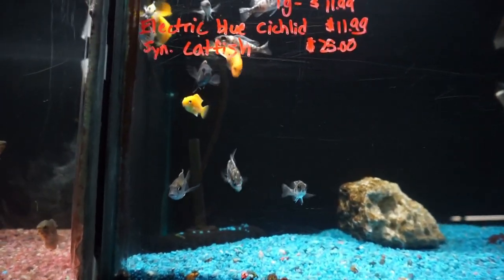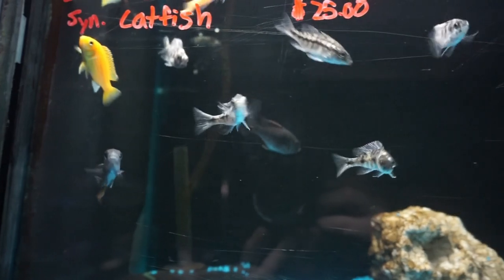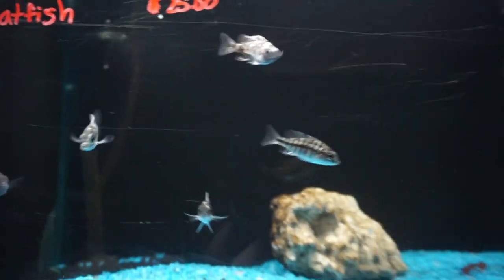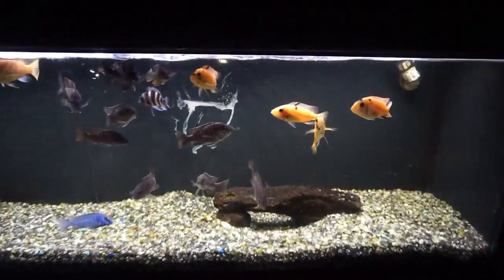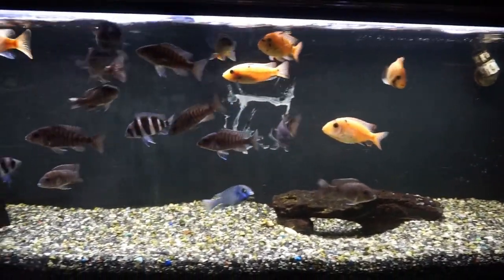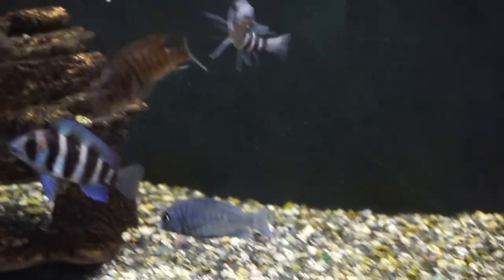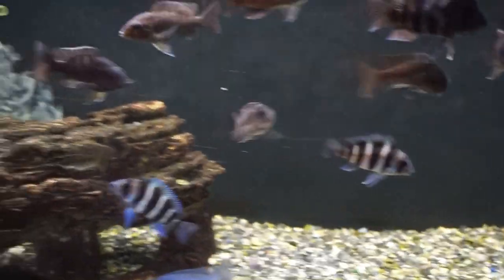Over here, we've got some peacocks. We've got kind of a mixed batch. We do have some lemons in here, and that's pretty much it. Coming down here, we've got some bigger peacocks. You can see it's another big mix. There's actually a real nice blue dolphin in here at the moment. And then we've got some small little Frontosa.